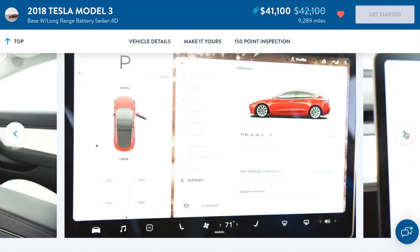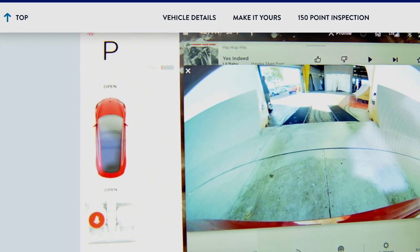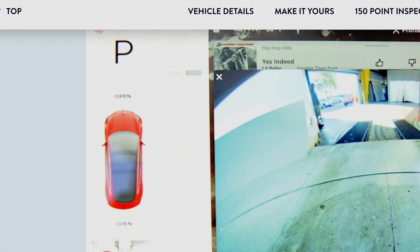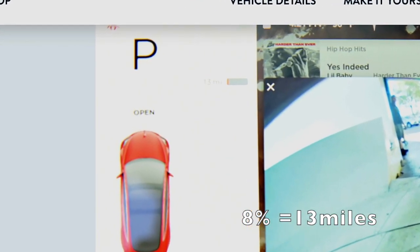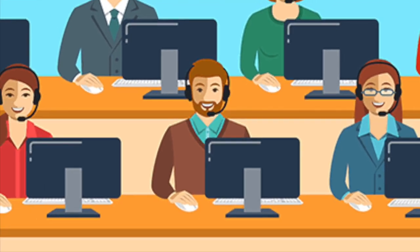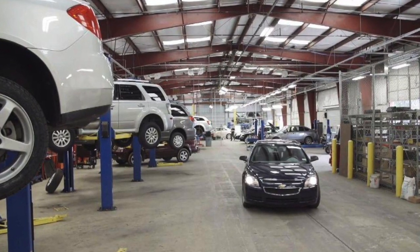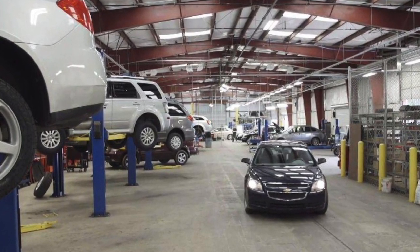When I was browsing the pictures, I noticed that the battery in the pictures was only showing 8% or 13 miles on this mid-range battery. And I was really concerned about the battery health, so I was like, hey, can you guys plug it in? And so when I finally reached somebody, they said they don't actually see the car. They're not there. And they can't call the inspection center where the car is located.